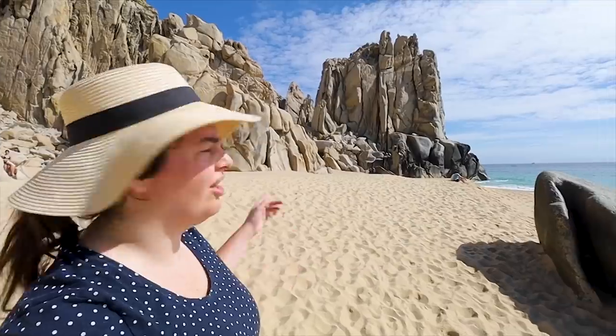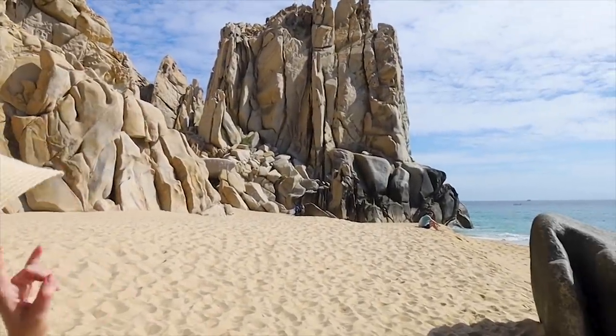I'm not gonna lie, it's looking a bit more difficult, especially to get up the rocks, than I thought it was gonna be. I'm channeling my inner mountain goat.